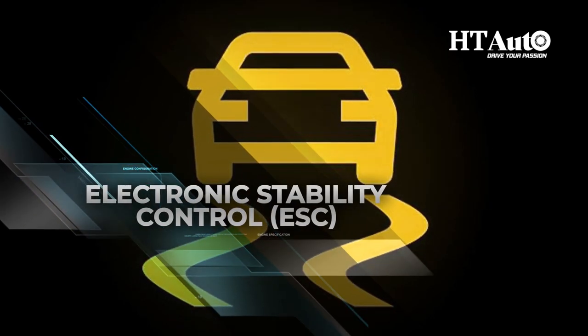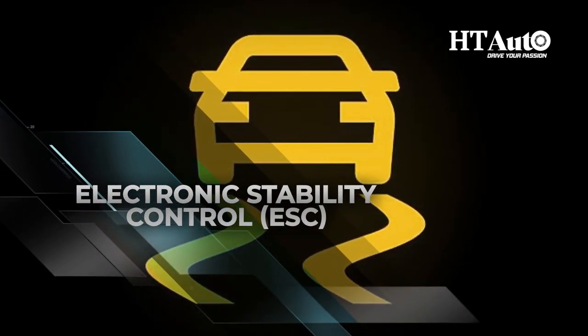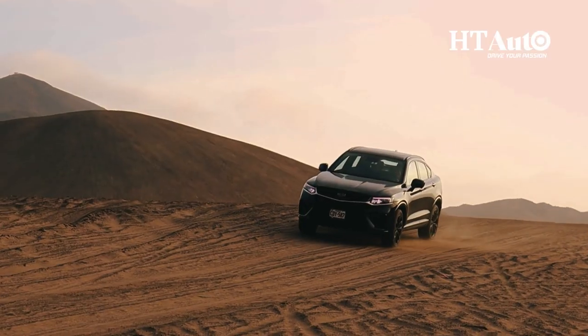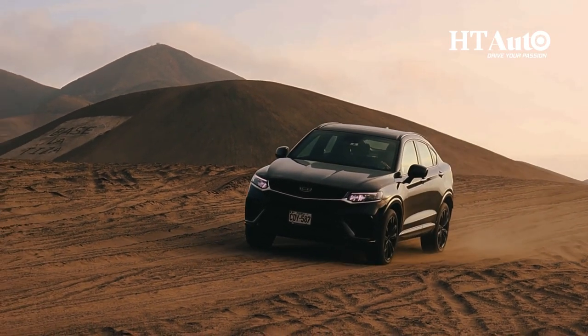Electronic Stability Control, ESC. This feature helps prevent skidding and loss of control by applying brakes to individual wheels and reducing engine power.